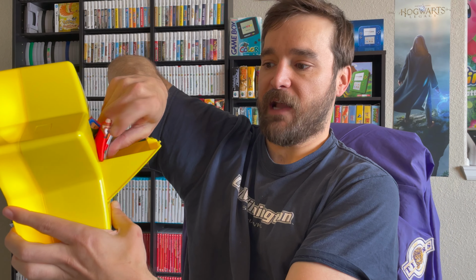And what I've actually done is taken the lanyard from these and actually just put it right in the back. And that way this thing is safe, it's protected, I know which one's with which, and I've got my star ready to put up on the display.